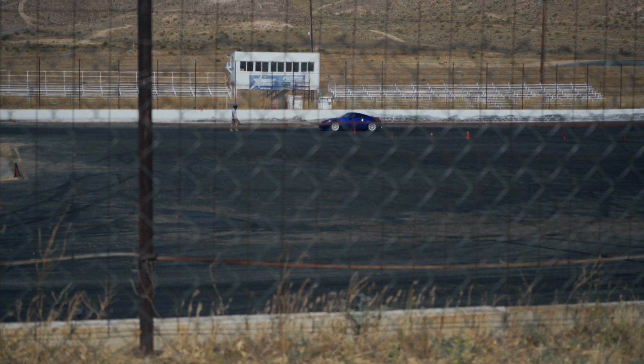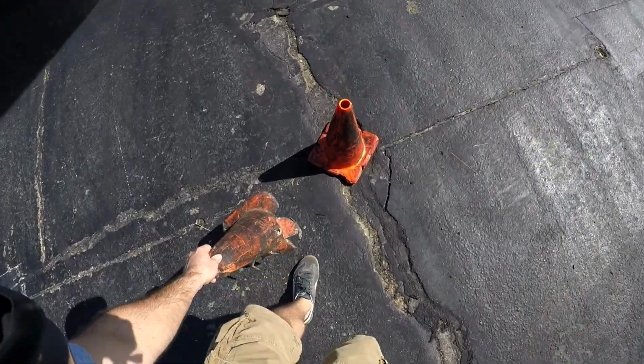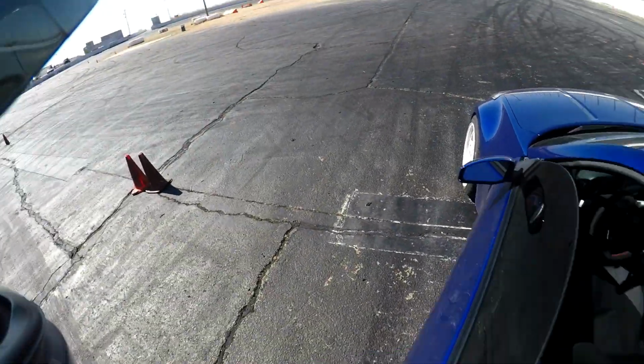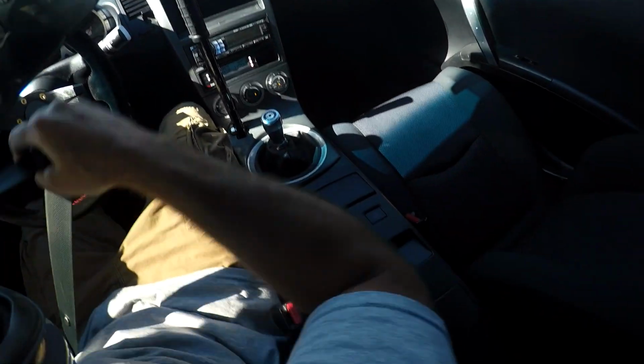So the grip level is pretty spotty out here. It's a lot different from NOLA. The pavement's so nice. So it's definitely going to take some getting used to, but it's actually pretty fun. It's not as scary as I thought it was going to be.